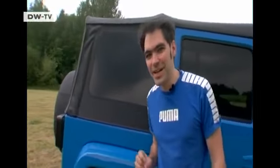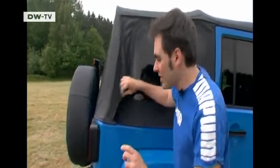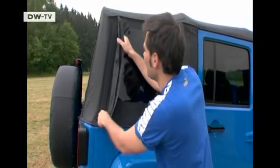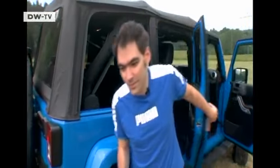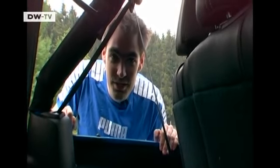Our tester Mata says there's one thing that unfortunately hasn't changed and is in desperate need of a rework, and that is how to take the roof off. First, you have to open this zip fastener and take the window out. And then, of course, repeat that on the other side. Then you unzip the rear window.